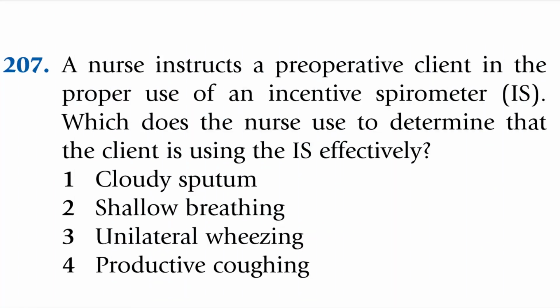207. A nurse instructs a preoperative client in the proper use of an incentive spirometer, or IS. Which does the nurse use to determine that the client is using the IS effectively? 1. Cloudy sputum. 2. Shallow breathing. 3. Unilateral wheezing. 4. Productive coughing.